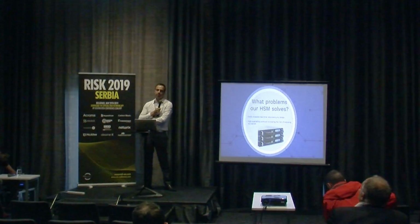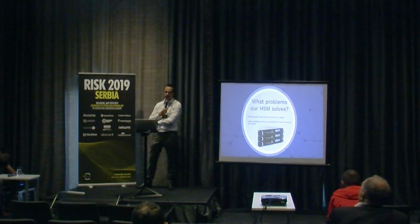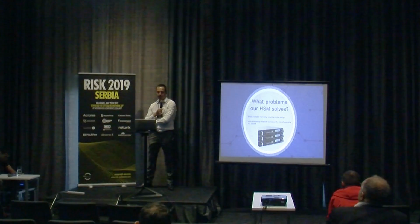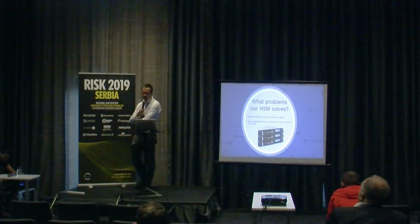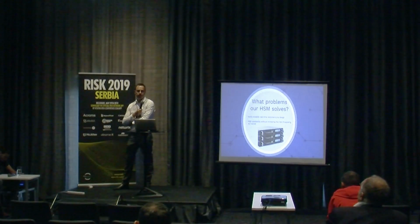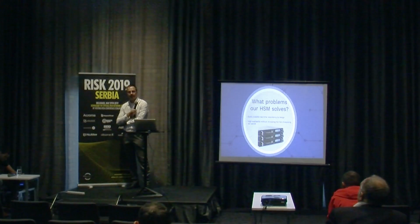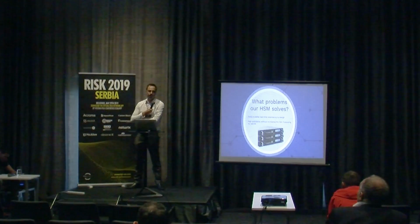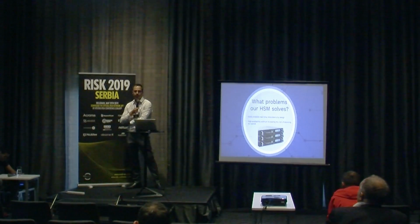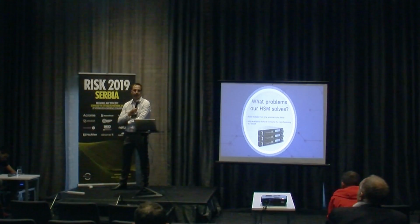When we worked on our HSM solution, we aimed for some goals based on our experience working with different kinds of HSM products. One of the goals was scalability. Scalability is always a mind breaker when you are dealing with existing HSM systems. And we wanted to create a solution that is easily expandable, and it has redundancy by design.